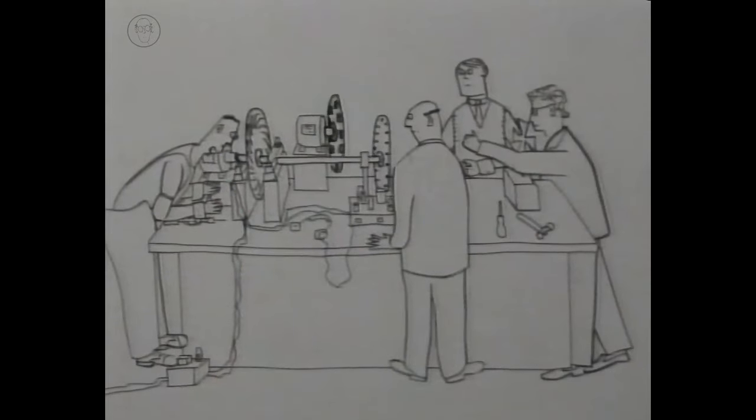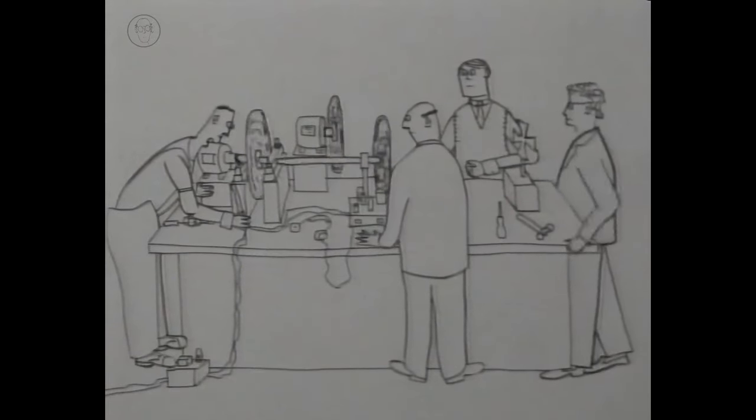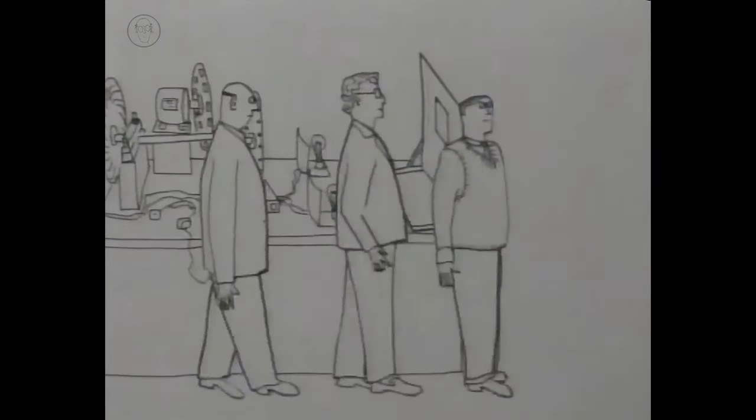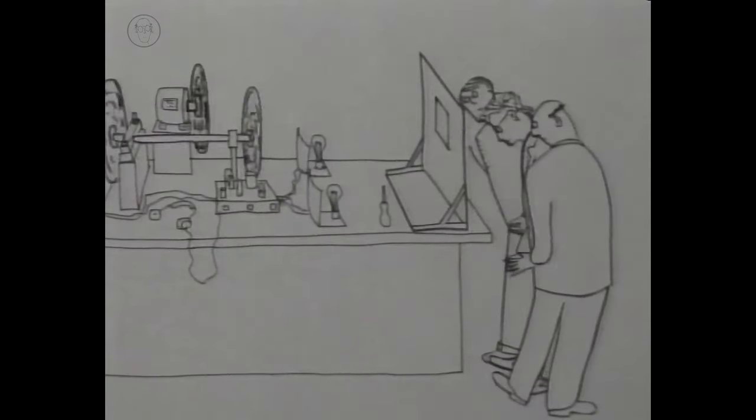Back in Britain, he then started his experiments for seeing with wireless, attracting a group of enthusiastic amateurs around him. By 1924, he had a crude mechanical system transmitting silhouettes.